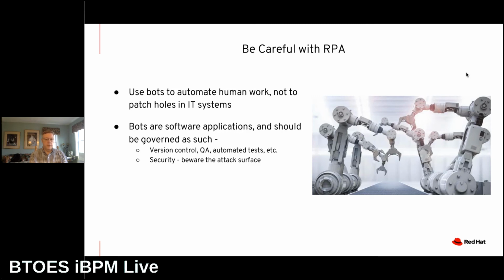So one way of limiting the spread of these robots is to think about them as useful primarily for automating human work. And remember that they're software, just like every other item of software. A robot is an application. It needs to be governed like an application. It's no different. We still need version control, automated testing, and so forth. And beware also of the security implications of robots with very high levels of access to your enterprise data, simply operating on that data unattended. There are security attack surfaces that are exposed there. You need to be very aware of that.